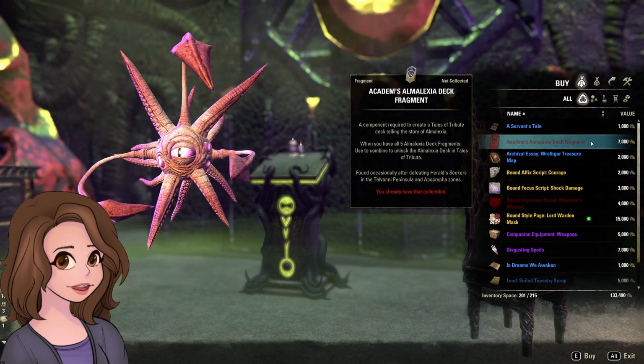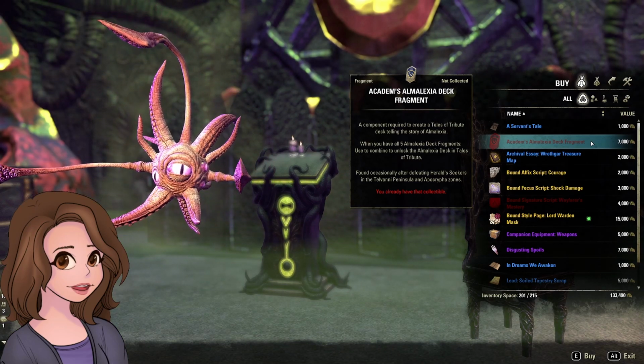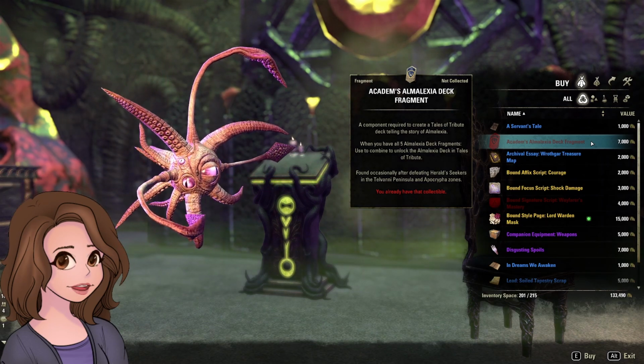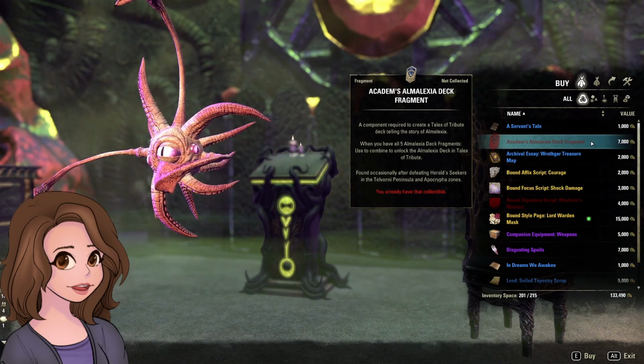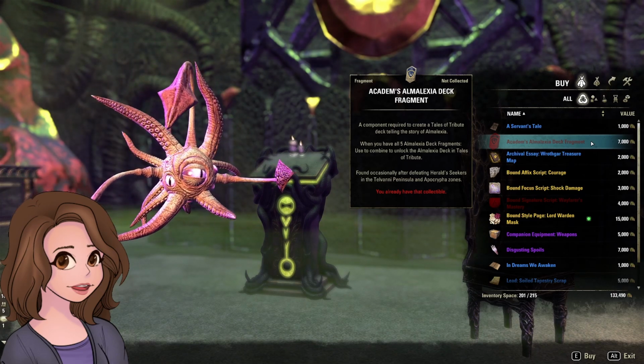Academ's Almalexia Deck Fragment. Found occasionally after defeating Herald Seekers in the Telvanni Peninsula and Apocrypha zones. I feel like most of us have this one by now after killing so many Herald Seekers just to get into the Bastion Mimics. But if you don't yet have it, then here's your opportunity. I do think 7,000 Archival Fortunes is a bit steep, though.